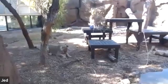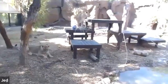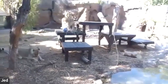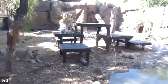Now, everyone always asks, how do you keep your animals cool when it's so darn hot out? Well, first off, we try to provide them with a lot of shade. So you can see this habitat has a lot of shade on it, and it's designed so that as the sun moves during the summertime, it creates enough shade for them to get out of the sun.